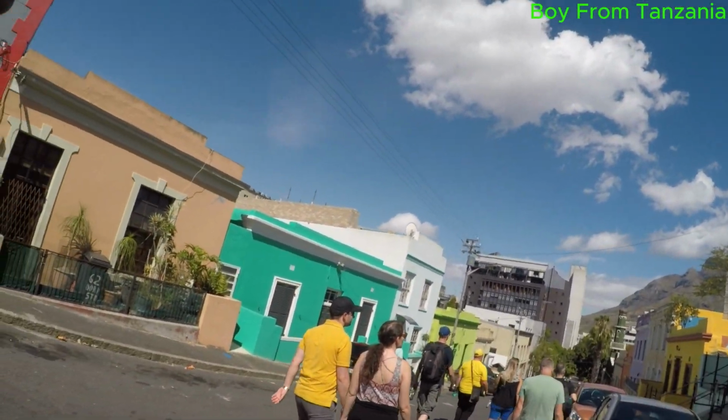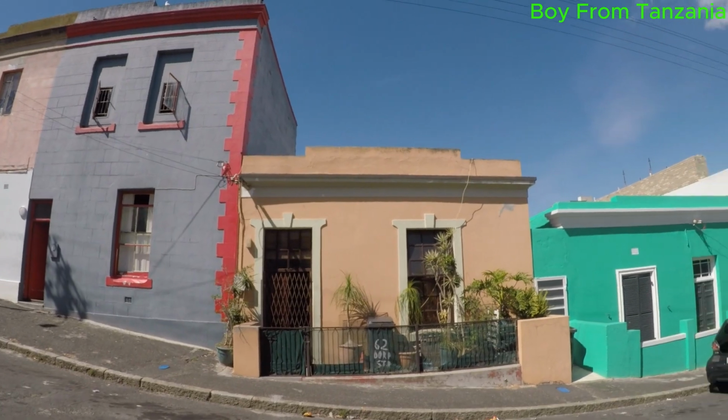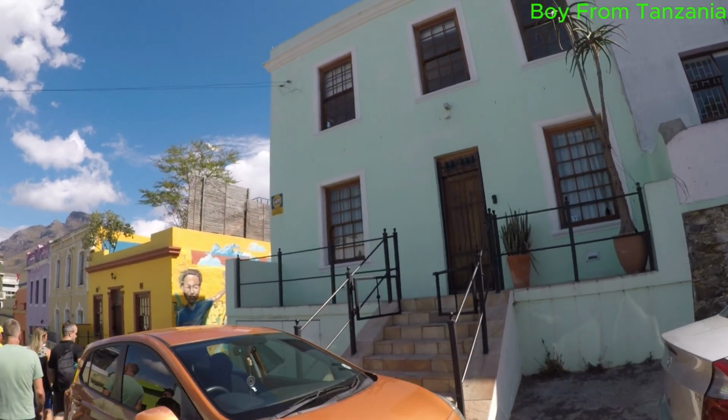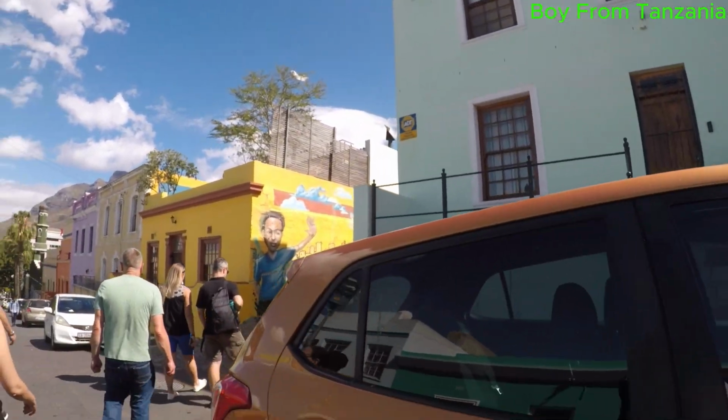Let's explore. 1, 2, 3. The street is full of different colors, every corner.